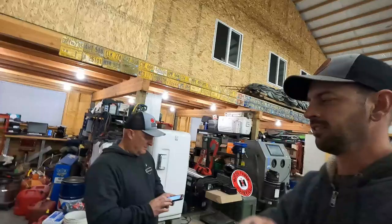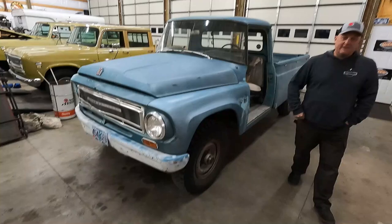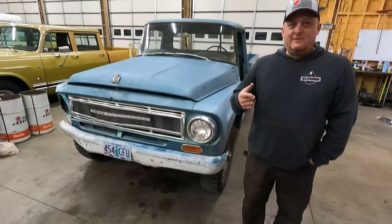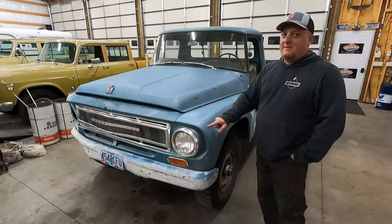What year is this? So 68. And this is 3/4 ton? 67 was titled as 68. Yeah, this is 3/4 ton. So 67 had the headlight ring that was around here like this. Those headlight rings you took off today fill this whole thing. Remember they're squared. Yeah, and they touch the grill. So that's 68. And then 68 had a marker light right here, which this does not have, so that means it's 67, even though it's titled as 68.